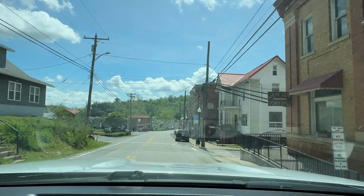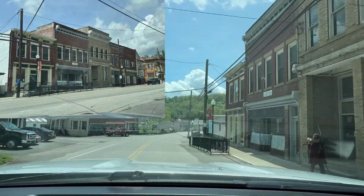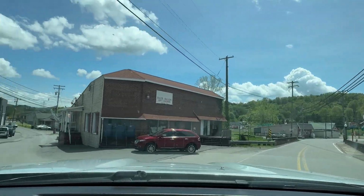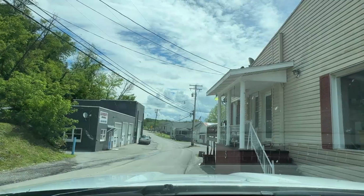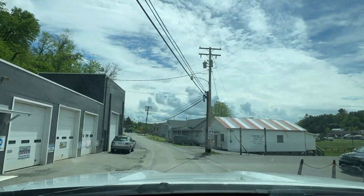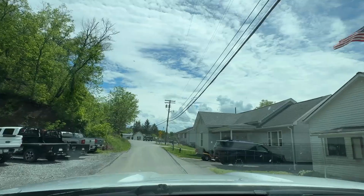On the right here along Main Street is the Jane Lew Community Center and also the Town Hall. And I'm going to turn left across the road onto Park Avenue. At the beginning of Park Avenue, there's a few businesses. On the left, there are actually 2 mechanic shops. And on the other side of the road is a hair salon. And it is called Country Hair Salon.